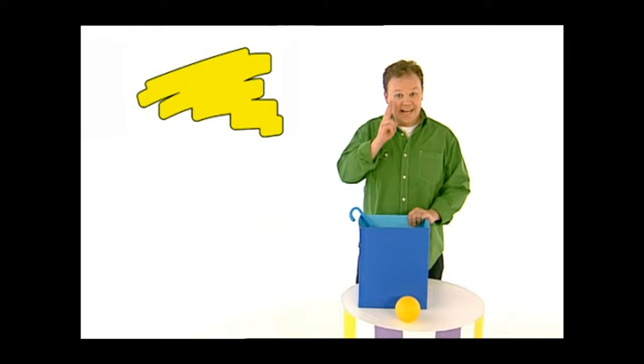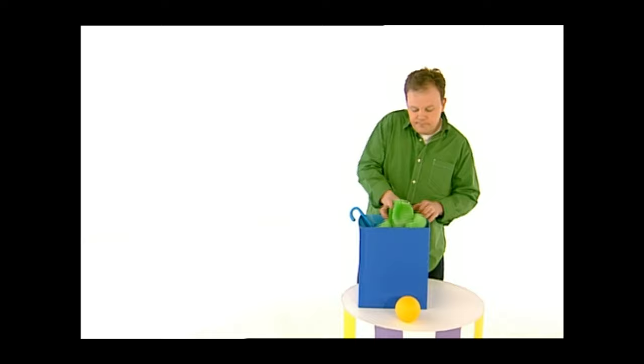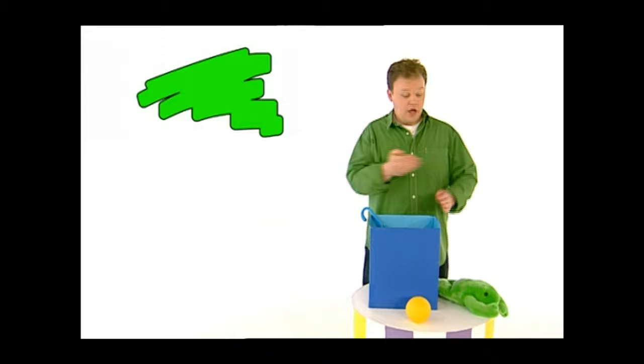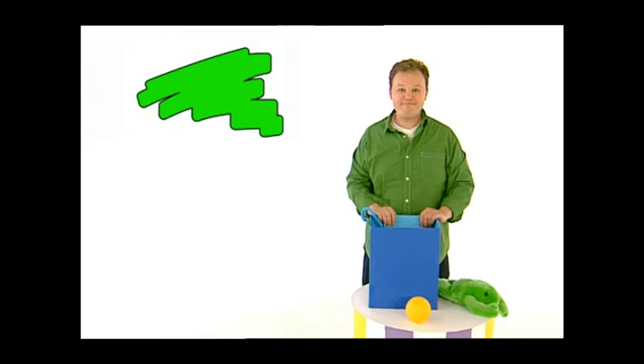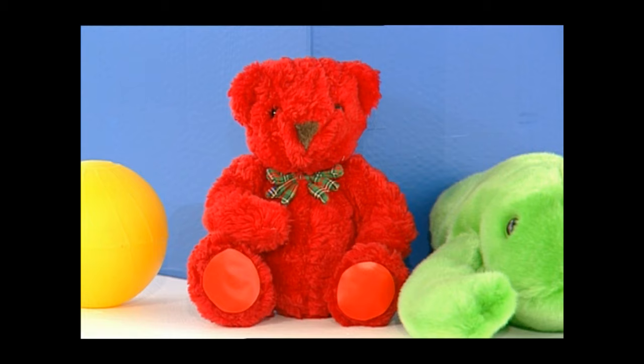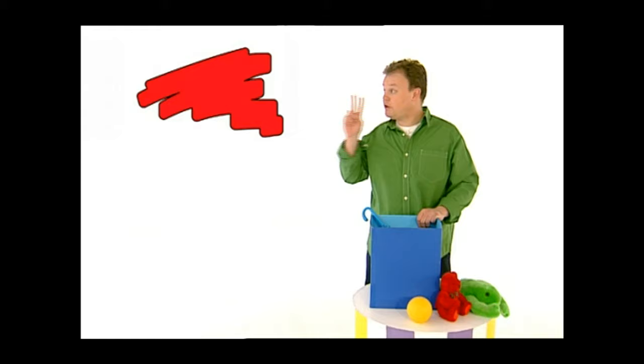Let's look inside the box. Oh. Look. A green frog. Look. Green. You sign green. Let's look again. Aha. Look. A red teddy. Oh, look. Red. You sign red.